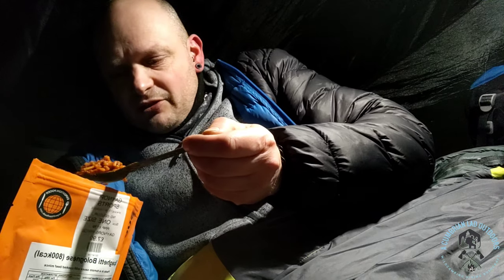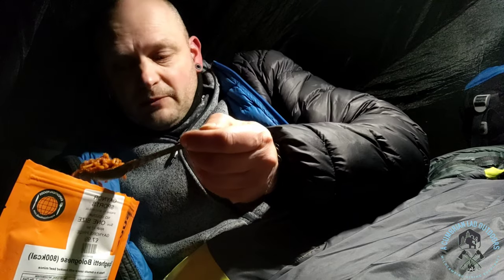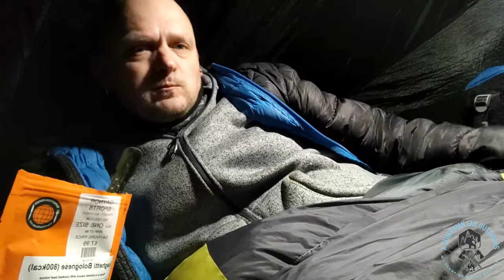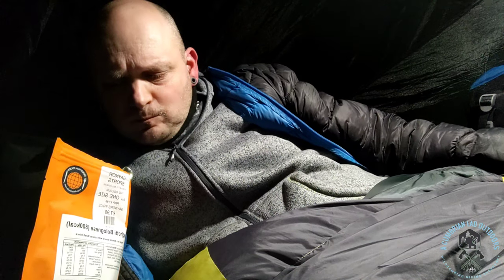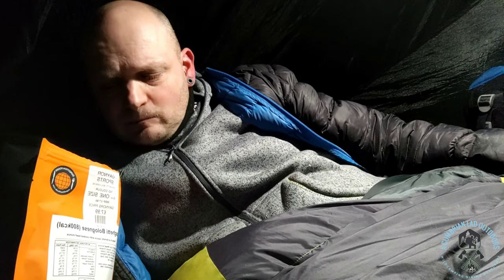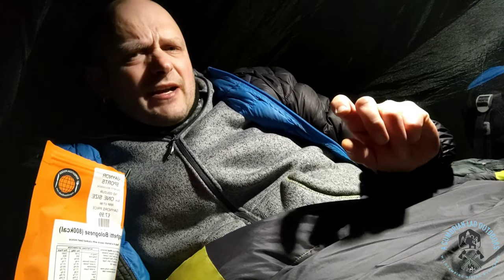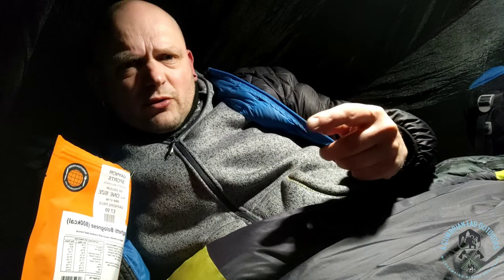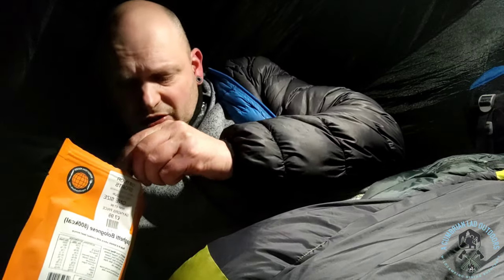It looks as though it's rehydrated enough. And it says it only takes 5 minutes, but I've given it about 7 or 8 minutes just to make sure. It's still nice and warm as well. Tastes all right. Very tomatoey, which isn't a bad thing, but it's overpowering a little bit. But I think this will do me a good turn tonight.